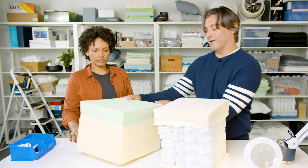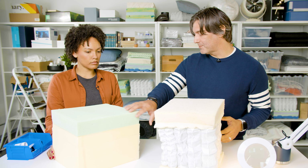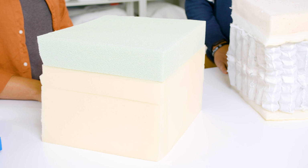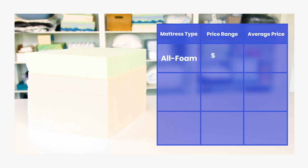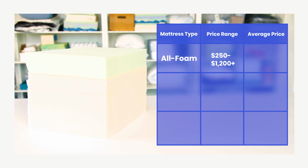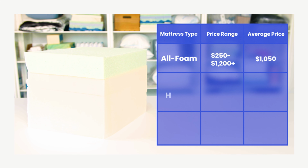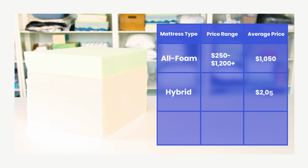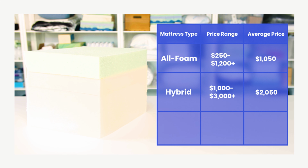Now we can contrast that with our all foam model here, which is a lot more straightforward than the hybrid. Multiple layers of memory foam, much more simple construction, and therefore much more affordable. So like you said, Lacey, in general, all foam beds can range in price from around $250 all the way up to $1,200. And the average price for a queen comes in around $1,000. Now for hybrid beds, as we just saw, that advanced construction is going to raise the price. You can expect them to range anywhere from $1,000 to about $3,000.